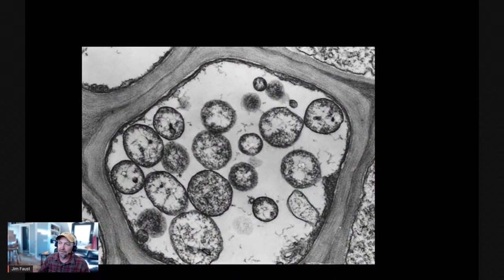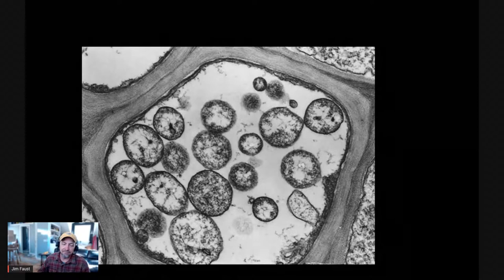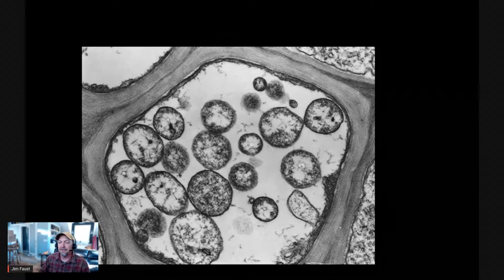Now, how does it get into a plant in nature? Usually it's insects. Leafhoppers will suck enough solution out of one plant and then inject it into another plant when they feed on an uninfected plant. So that's how it's usually transmitted in nature.